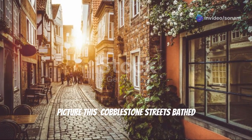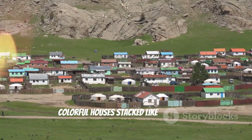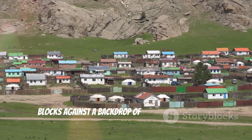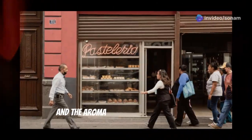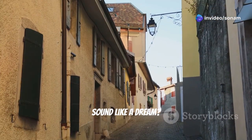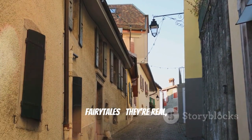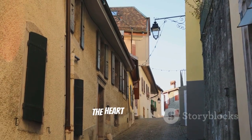Cobblestone streets bathed in the golden glow of sunset. Colourful houses stacked like children's blocks against a backdrop of towering mountains. And the aroma of fresh pastries wafting through the air. Sound like a dream? Well, these charming villages aren't just in fairy tales. They're real, and they're waiting to be discovered in the heart of Europe.